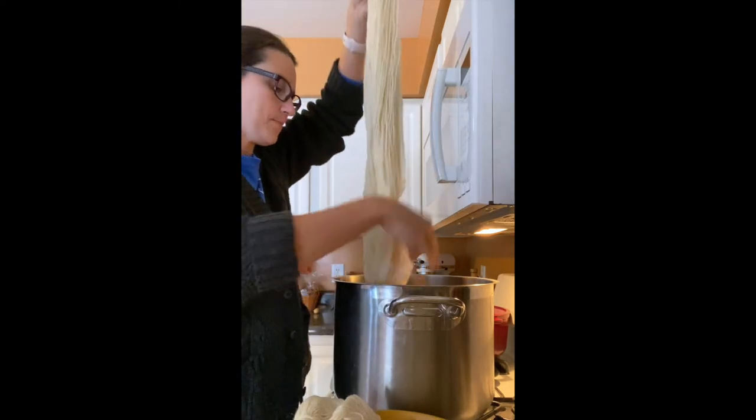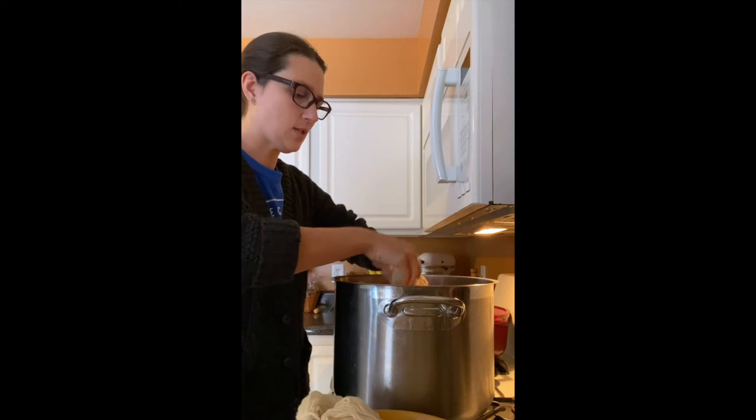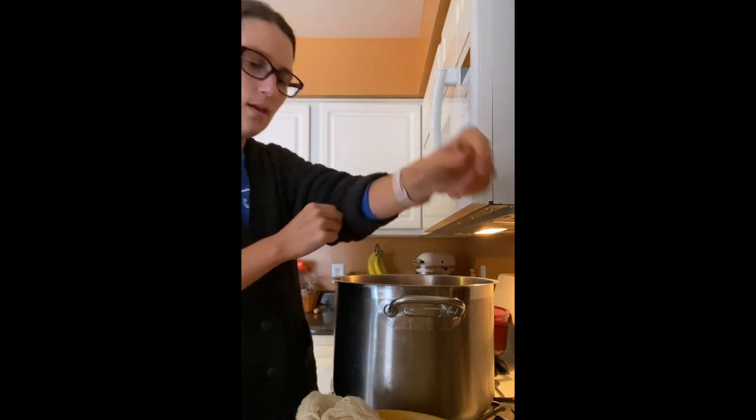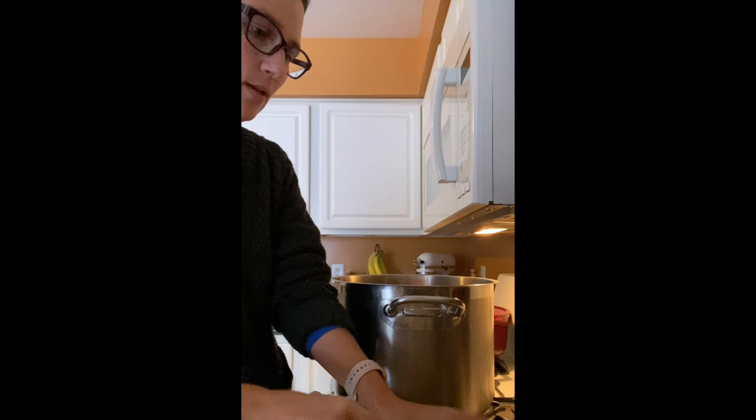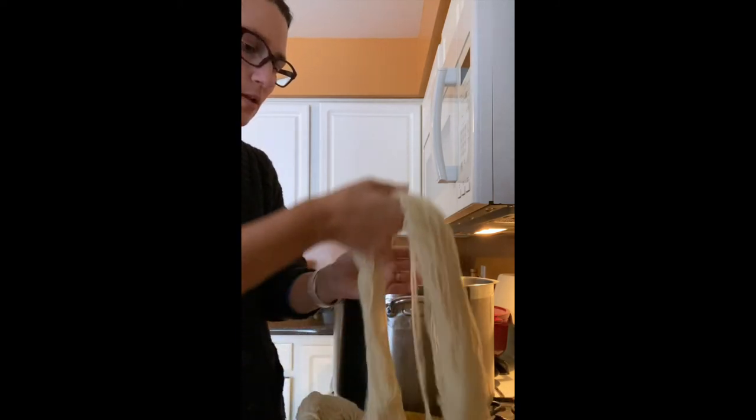Get that going in there. And I did decide to do 4 skeins. Hoping that'll be all right. Back up, please.